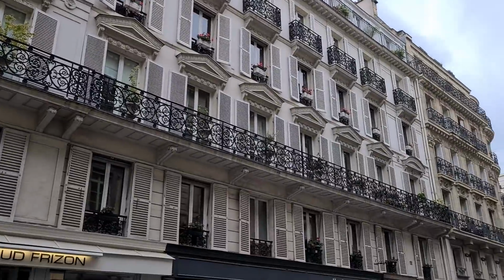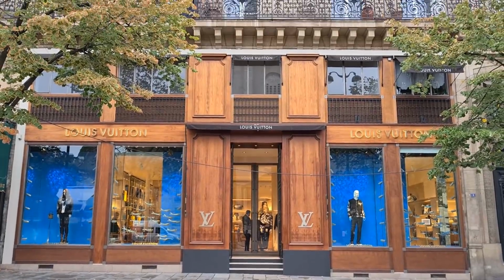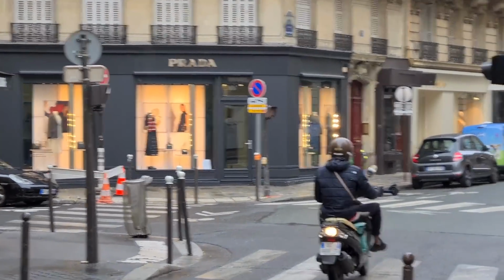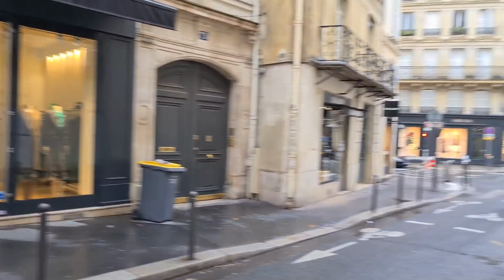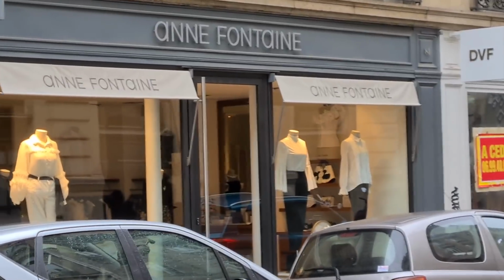Once you get above Boulevard Saint-Germain as well, and then you start getting into this area, you've got a lot of shopping. Lots of fashionable stuff. There's a Prada store right there. There's a Terre Germain. I don't know what a Terre Germain is, but I'm sure it's pretty cool. Definitely a chic neighborhood and really quiet. One that I really enjoy just walking around over here.